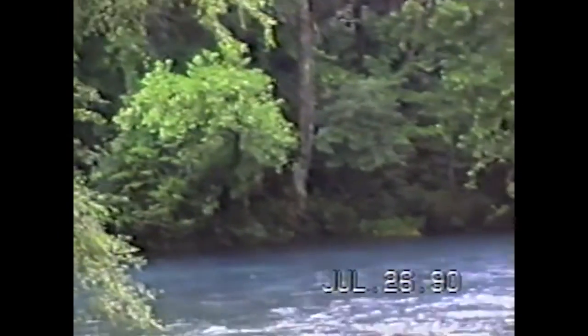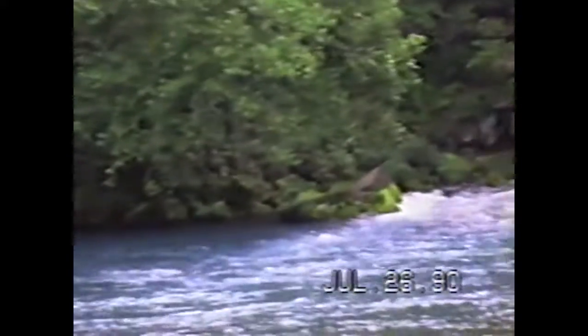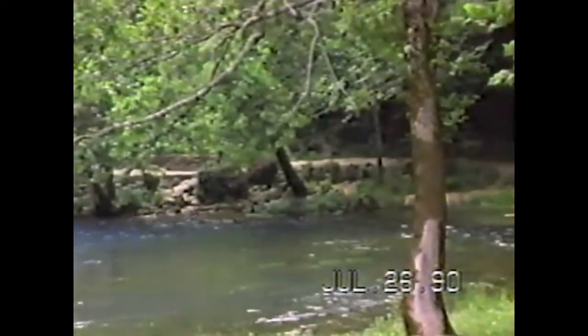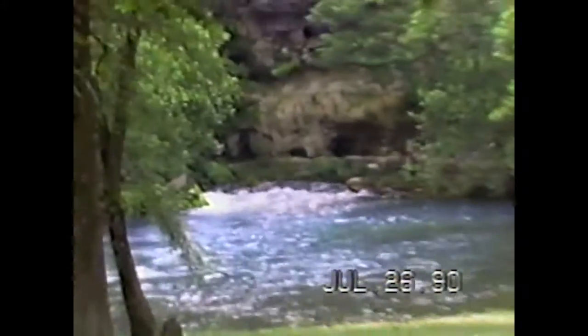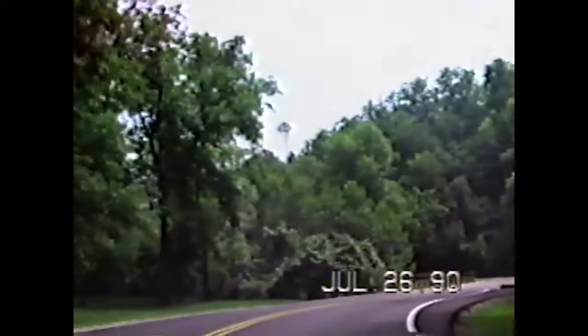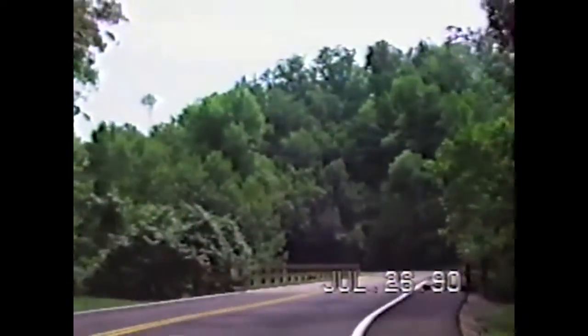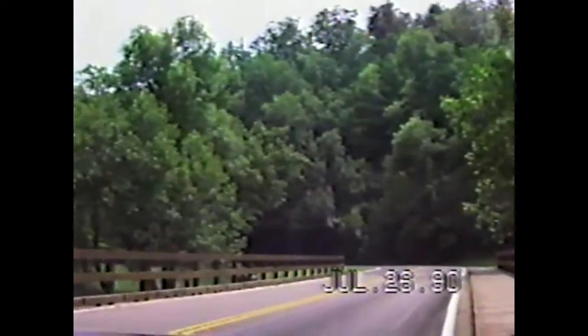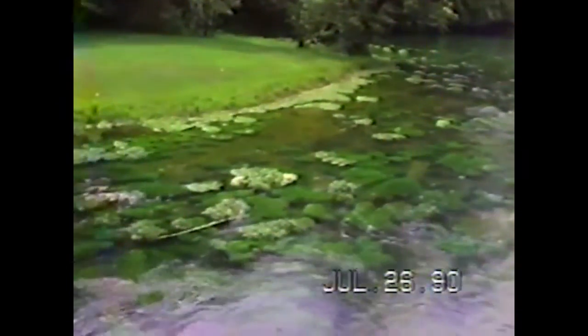And see trees. And I'm panning back up to the big springs again, the angle of the springs as I go farther up the hill. I'm almost to the car now. The bridge that we're coming to just after the spring. See all of the different water plants, water cress, etc.